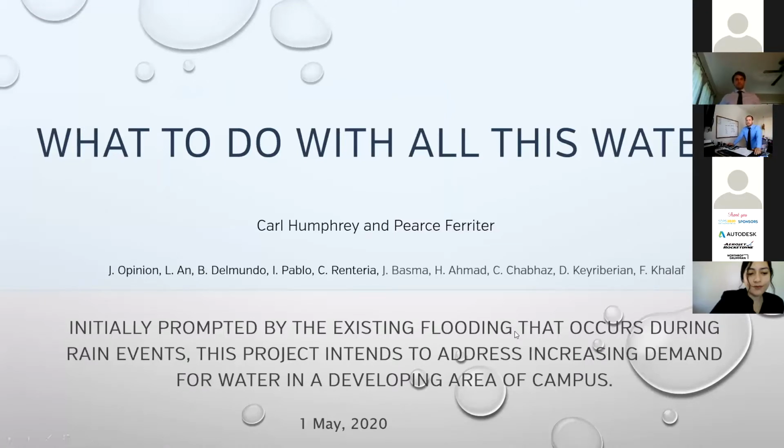My name is Carl Humphrey, and Pierce Ferreter and I are going to present to you on what to do with all this water. There is a problem at the university of flooding between the area of Etiwanda and Darby, south of Plummer Street. Right now, there's some parking garages. There's the Sang College Extended Learning and some other facilities.